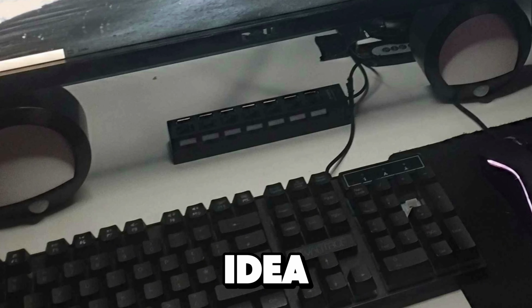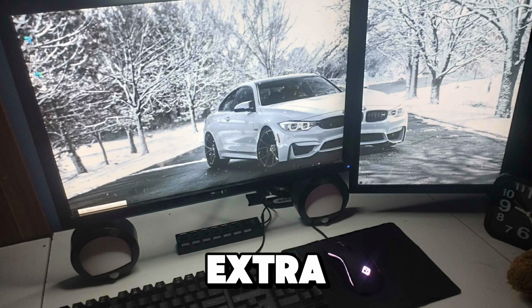I have no idea. I'm gonna have to rate this setup, for extra points for the BMW on the screen, because I love cars. I have a bunch of Lego cars in my room, so I'm gonna have to rate this like a 7.5 out of 10.